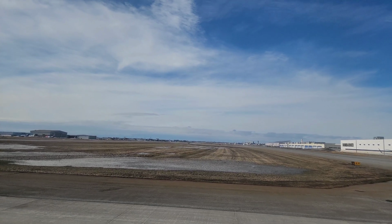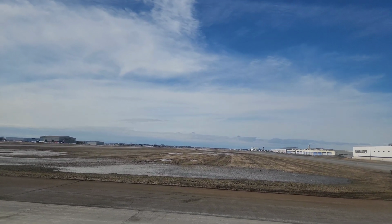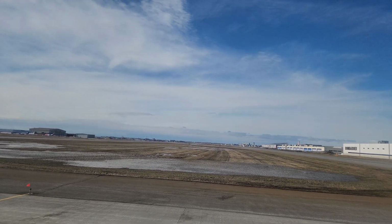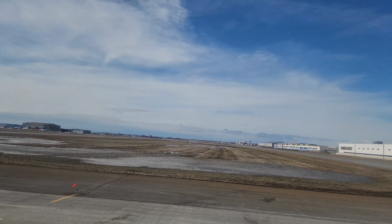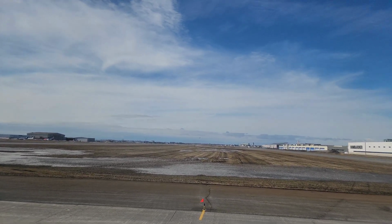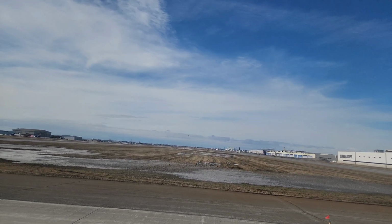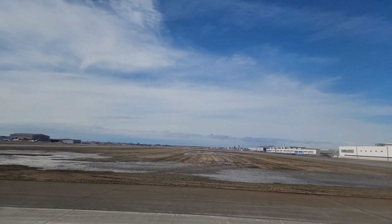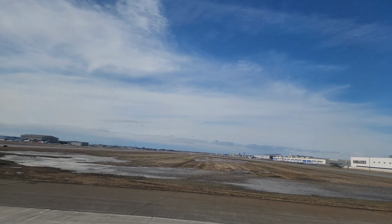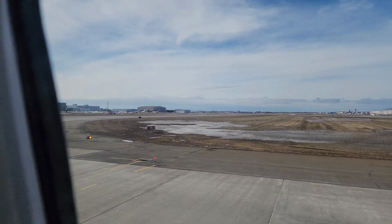I don't know if that's the roar a couple of my viewers were talking about. They wanted to hear the roar, the roar of the engine. It's a certain point when the engine's turning that you can hear the roar. So, looks like we're going to be on runway 24 left.